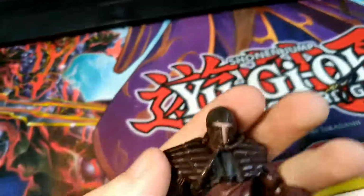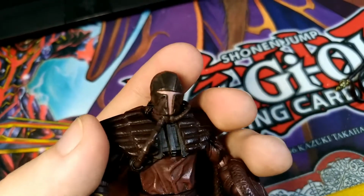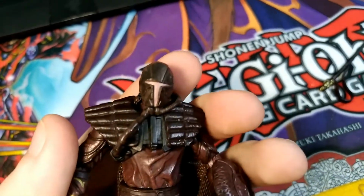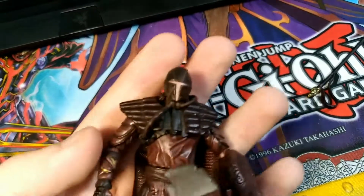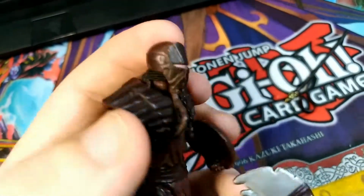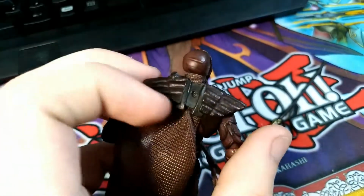The mask's really nice. See if I can get the focus. There we go. It's got like a shiny reddish brown visor, which is cool. Come on. There we go. Come on, stop. There we go.